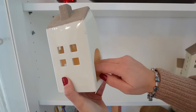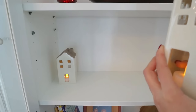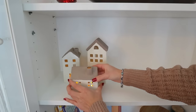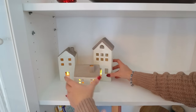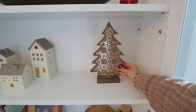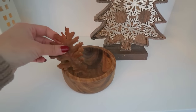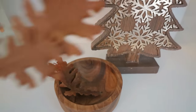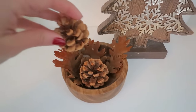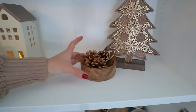I'm adding these ceramic houses I got at Walmart with the flameless candles inside. I got this wooden tree at Walmart and I love the chocolate brown color of this tree and the brass gold combination. I'm also adding a mini bowl with some pine cones, and to make more contrast at the bottom and make it feel more homey, I'm adding that mini cutting board that I got at Target.